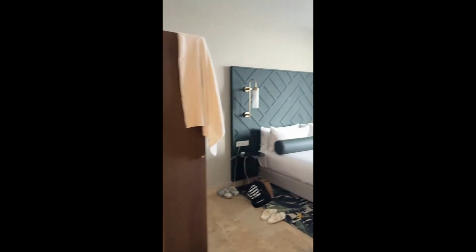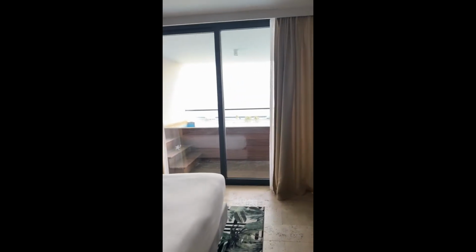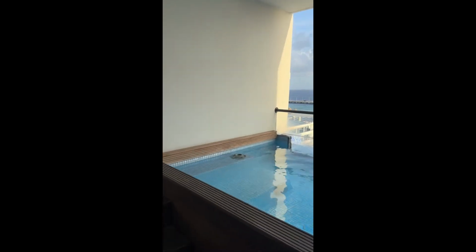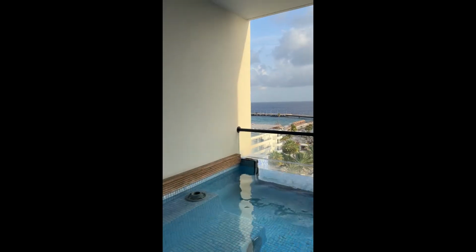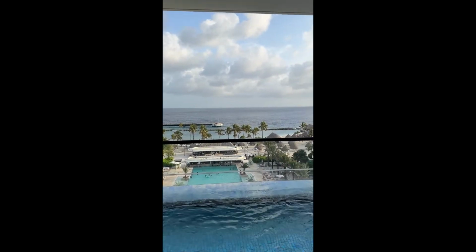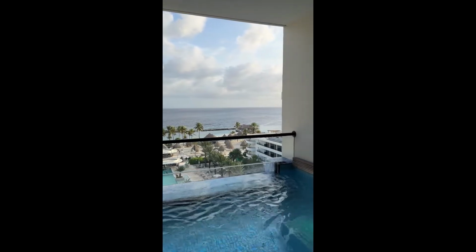So I'm going to show you a little bit again, the room. And as you can see, like I mentioned, the balcony off of this room comes with the plunge pool. So I'll show you the view in a second. The plunge pool is so cool. It was definitely refreshing. At night, we hung out a lot here, and we enjoyed it. And you can also see a view of the actual resort pool and the ocean.